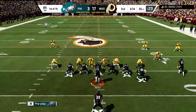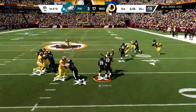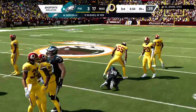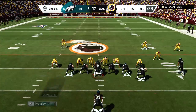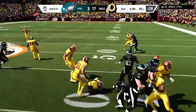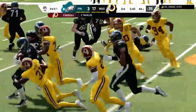Ball up to the 35 now as they come up on 1st and 10. Here's Gordon, and he'll get this one up to about the 39. Give him 4 yards there. It'll be 2nd and 6. 57 to Mike on 2nd down now. It's Gordon, and he's dropped just before the line to gain. 4-yard pickup leaves him with 3rd and 1.